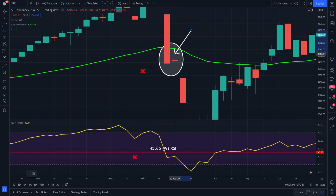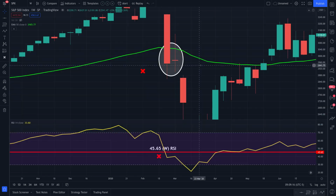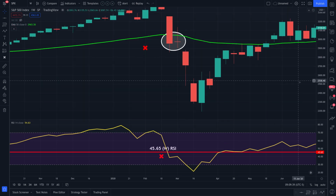We got multiple, and then we got this full candle in March to close the candle's body below that 50 exponential, while simultaneously we got the weekly RSI closed below the 45.65. These were the two red flags to happen just before the gap down, because as soon as that happened, we got a weekly close below the 50 exponential, and then we got a full candle's body to close below the 50 exponential back in March 2020. It immediately gapped down. I mean, it was a vicious drop to the downside, presenting a very good buy-in opportunity for those who were strategic enough to seize that opportunity.